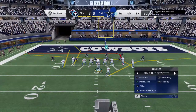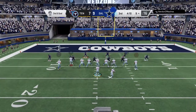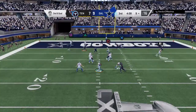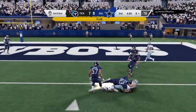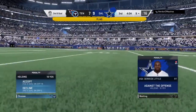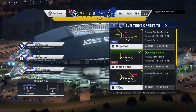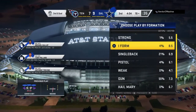Another shot from the 9 on 2nd and goal. 2nd and 9 now. Eluding the pressure right. And now he's going to use his legs. Now a flag comes in from the umpire after a gain of about 4. And this looks like it's going to be holding. So they were looking to throw, holding on the big right tackle.